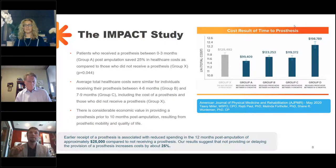When you're looking at the fact that there's no differences, the other point that's worth noting is, coming back to some of our earlier work, getting a prosthesis is going to give them the ability to enjoy some of the things in terms of quality of life that you have with prosthetic mobility. So also another advantage. With that, I'll turn it back to you, Michelle.